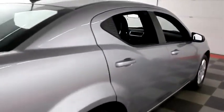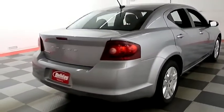Inside, cloth interior. Seats are clean all the way throughout. One more look down the passenger side, then swinging around to the back end.